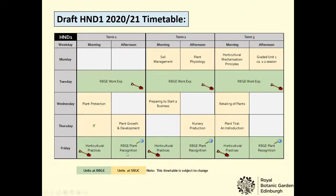One of the other things that you'll be doing at Botanics is plant recognition, and this is where you will be taught about plant nomenclature, a little bit of classification, not much in first year, and you'll also get weekly or every other week identification tests, where you'll be given some plants to learn, and then you'll be shown a sample of them and you'll have to correctly name them.